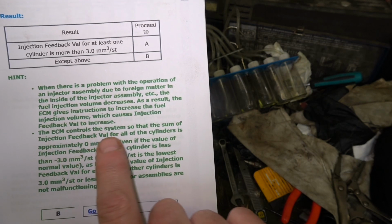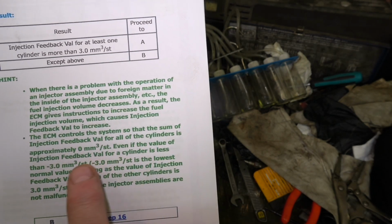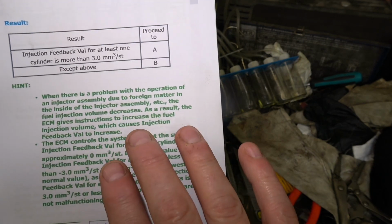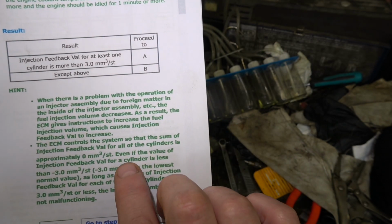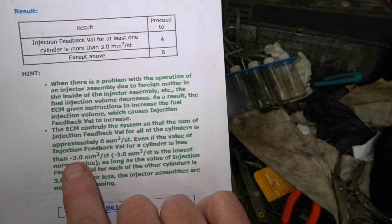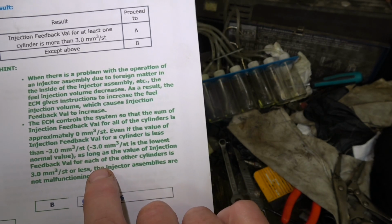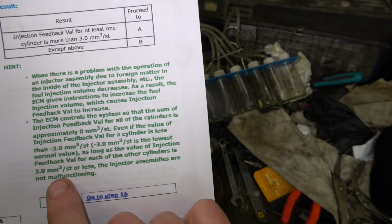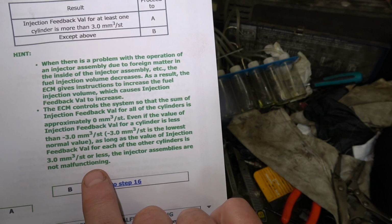So the ECM controls the system so the sum of the injection feedback values for all the cylinders is approximately 0. For all the cylinders, it's trying to make equilibrium. So even if the injection feedback value of a cylinder is less than -3, it says here -3 is the lowest normal value. As long as the injection feedback value of those cylinders is within 3, the injector assemblies are not malfunctioning.